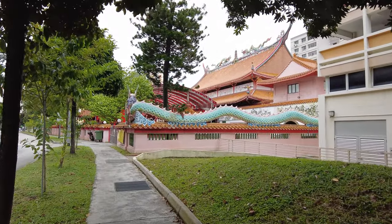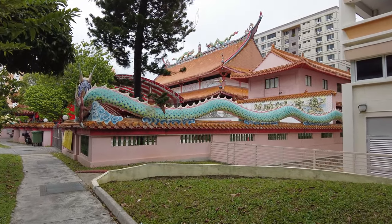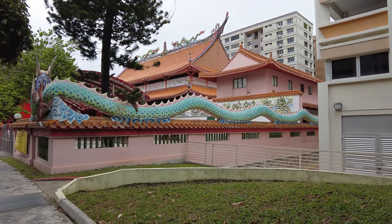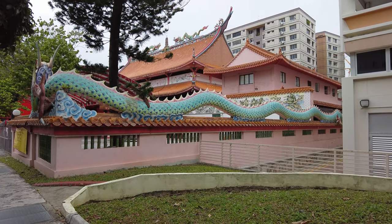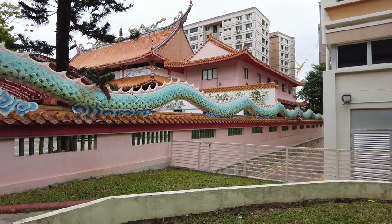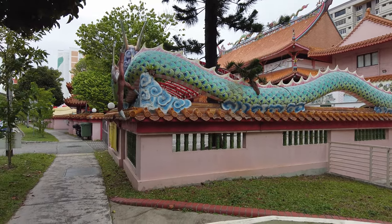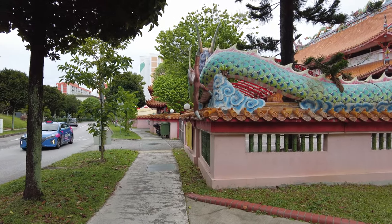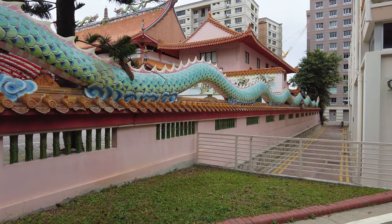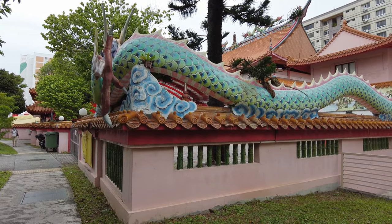And here we are at the temple. And the interesting thing about this temple is that when this area was built, they had to move a lot of different temples in the area that were getting replaced by the residential buildings. They had to get all of those together and form one bigger temple for the area. So this is actually a combination of many different temples.